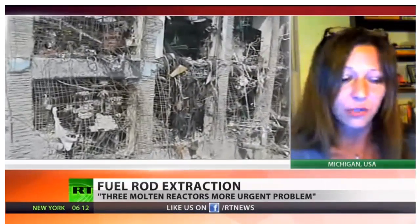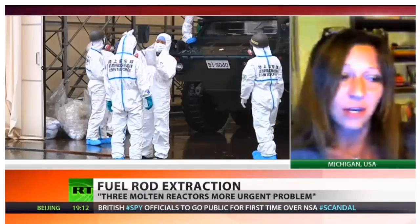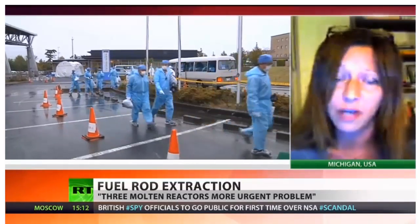The other problem is we have 3 molten cores that we don't even know where they are, and it's really surprising that there isn't a single expert that has called for ground-penetrating radar in order to identify where these cores are so that that problem can also be addressed.